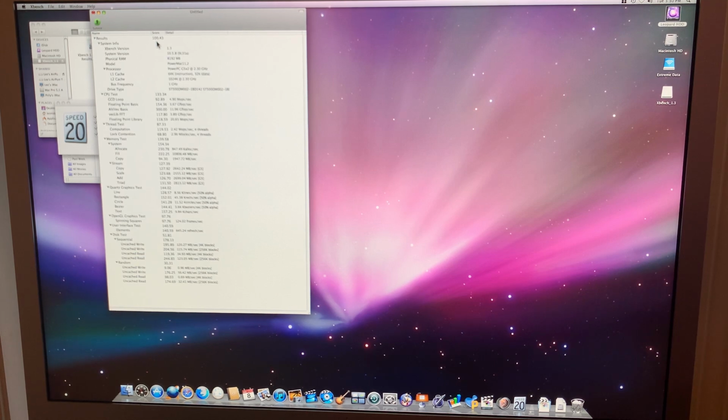Well, I'm sure you won't be surprised to discover we have a new Xbench champion, 143. Now, I don't have the zoom set up. CPU test 133.34. Thread test, memory test 139.58. Quartz graphics 144.02. OpenGL 97.76. Now, the disk test is actually down some, which may have to do with the hard drives that I've got stuck into this machine.